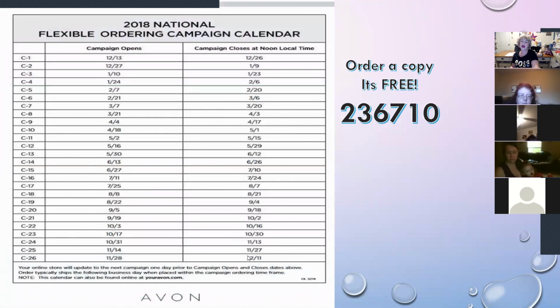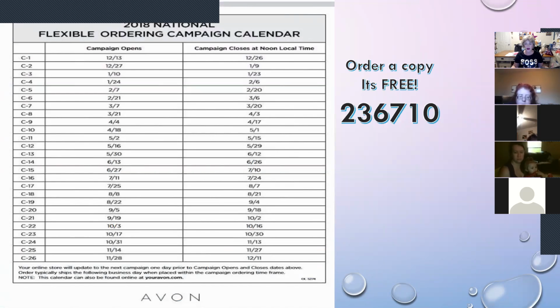But this is a copy of, and I have the order number written here because you want to order a copy. We are on what's called flex ordering. You pick the date that you want to put your order. Okay, like campaign 18 is due from August 8th to August 21st. You decide what day you want in that 2-week period. I do recommend don't wait till the last 2 or 3 days. Try and get it in early, especially as we get into the holidays, because you have a better chance of getting everything that you're ordering. And if you wait, it's always better to order early.